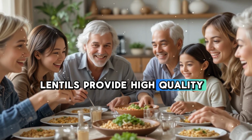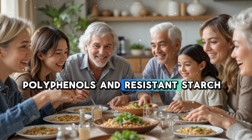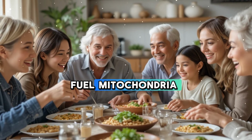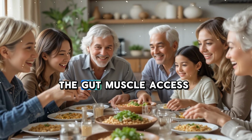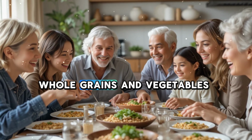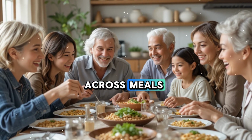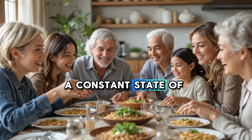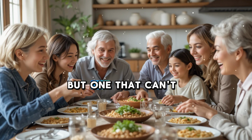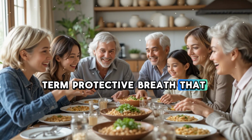Lentils provide high-quality protein and leucine to spark muscle protein synthesis, polyphenols and resistant starch to fight inflammation, magnesium and iron to fuel mitochondria, and fiber to strengthen the gut-muscle axis. We explored how timing matters, how combining lentils with whole grains and vegetables amplifies their power, and how spreading protein evenly across meals keeps your body in a constant state of repair. And we compared them with sardines, a nutrient-rich food, yes, but one that can't offer the same daily accessibility, gut support, or long-term protective breadth that lentils bring.